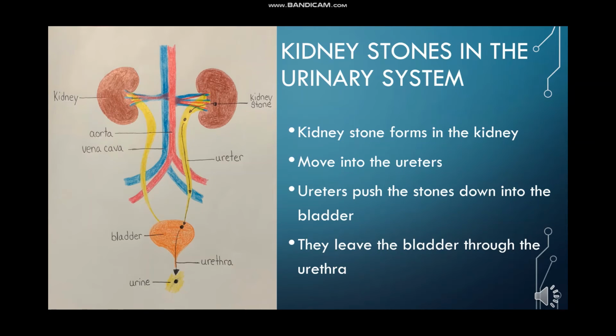Kidney stones in the urinary system. Kidney stones are formed in the renal pelvis of the kidneys. They can stay there for days or even years. The kidney stones then move down into the ureters where they are pushed down into the bladder. When in the bladder, they move into the urethra where they get flushed out with your urine. This is typically a very painful process, but with some very, very small stones, only mild discomfort in the flank may occur.